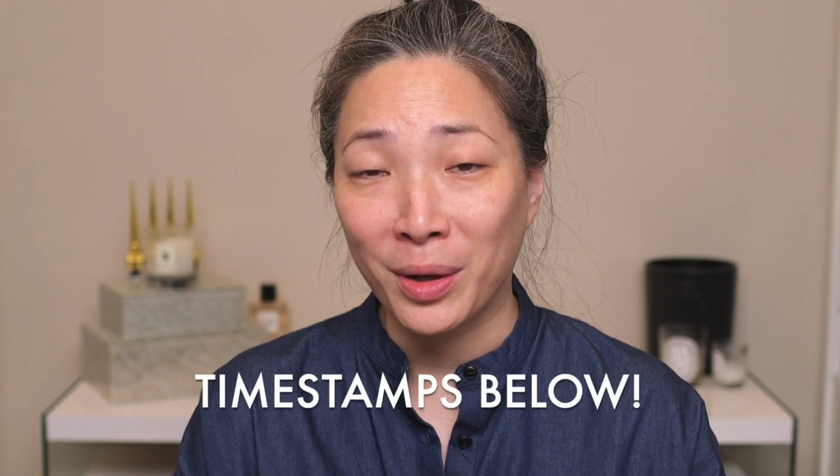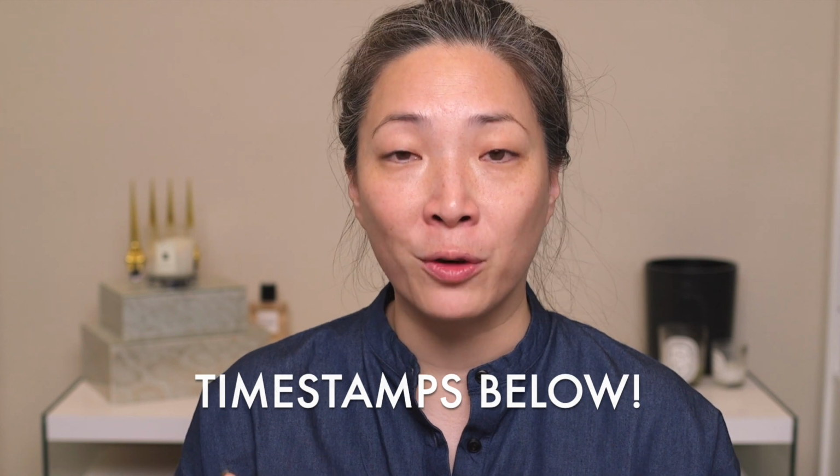And Sisley also came out with a reformulated version of their Phyto 10 foundation, which is their light, I think it's like their light oil-free foundation. Anyway, they reformulated it. Apparently it's improved and it's even a little bit less expensive, if I understand correctly. That is definitely coming up, and I'm actually gonna be doing an exciting collab with that foundation. I think we're gonna be putting that up this Friday.